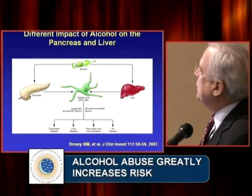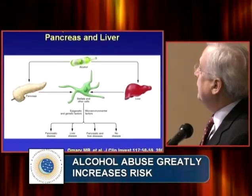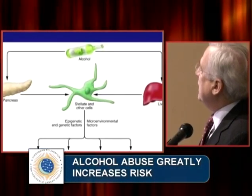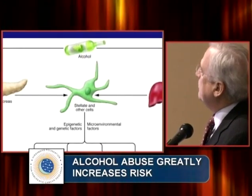In fact, alcohol abuse is one of the major causes of scarring in the pancreas and liver. It mediates cirrhosis, and this shows that alcohol abuse activates this cell, which has effects both on the liver and pancreas. And the other thing I want to point out in the pancreas is that tobacco smoking is a key activator of this cell as well.